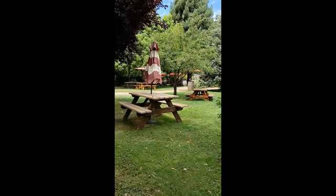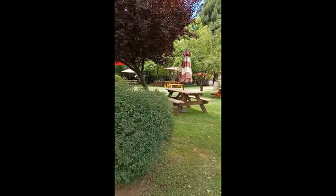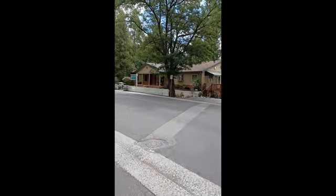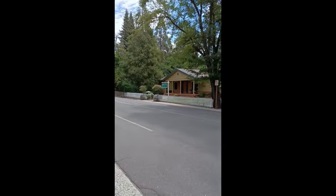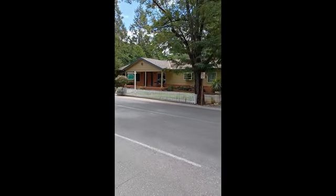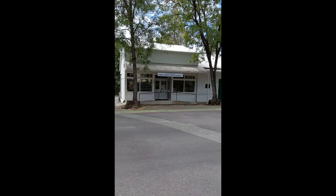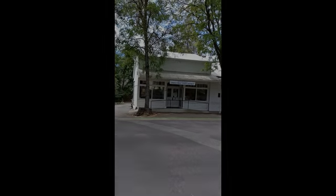Driving up to this place, it's about 15 minutes from Angel's Camp. Saw a lot of wineries, a lot of tasting rooms and stuff like that. Across the street here is Murphy's House on Main. And then across is the Union Public Utility District. And I'll post some more videos shortly.